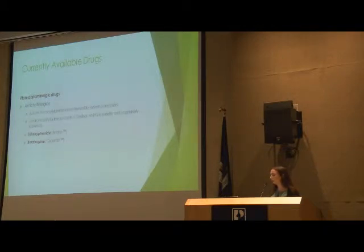Non-dopaminergic drugs: the previous medications all influence the dopamine system, so there are a couple of drugs that work on other neurochemical systems in the brain. So acting on the acetylcholine neurotransmitter system are trihexyphenidyl and benztropine. These are used primarily for tremor control, and their use is limited in the elderly and the cognitively impaired because of some of the side effects.